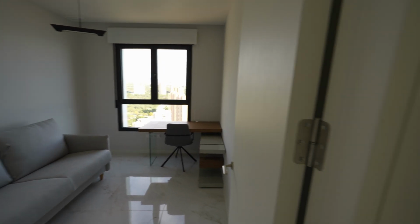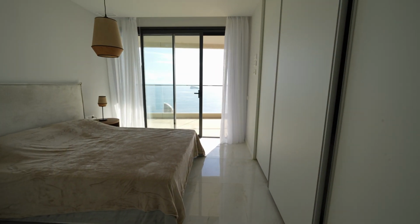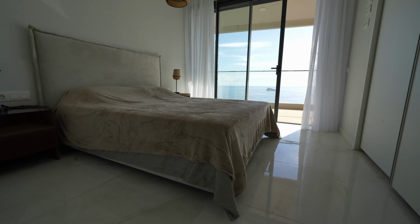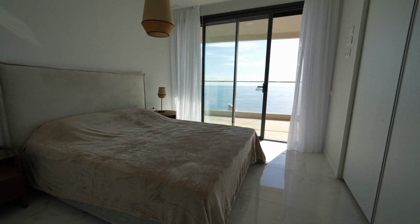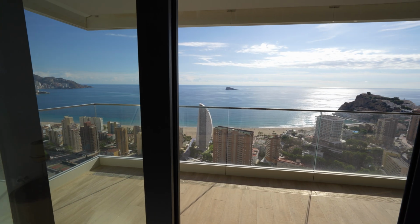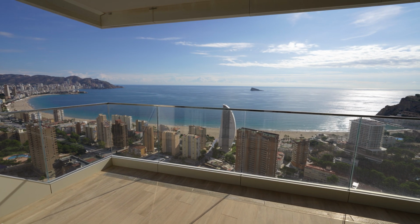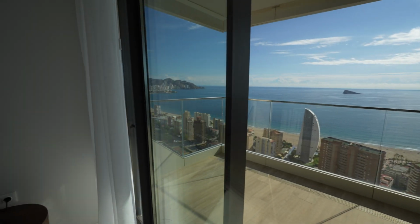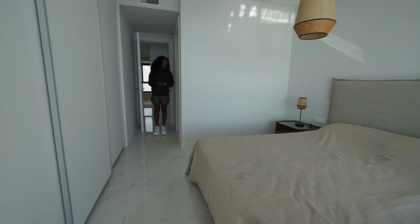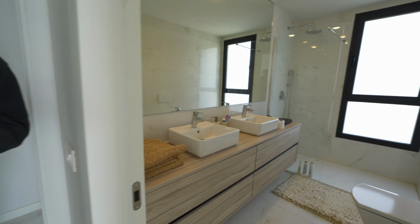And then next to that, you're entering the primary suite. This bedroom is 20 square meters. You have a full wall of integrated wardrobes, so plenty of storage. You also have patio doors that open and allow you access to the terrace, just looking at that impeccable view there of the Mediterranean Sea, which would be amazing. And then you have this doorway that leads to your ensuite bathroom. It is a his and hers ensuite bathroom and is rather spacious.